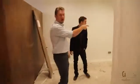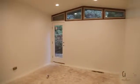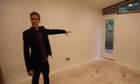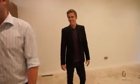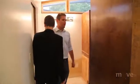We cut that door out for the master so you have access to the backyard. Before that it was just a window. We'll probably make a little patio sitting area out there. We kept this original switch plate so I can control every light in the whole house right here. Super retro, really cool. These were original, we're just having them refinished.